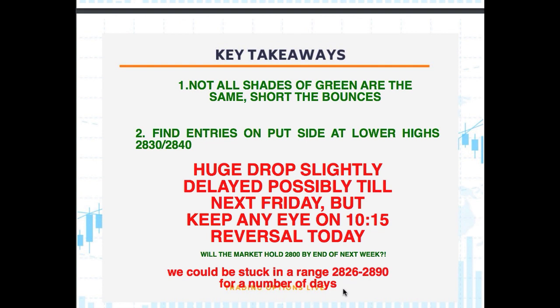Are we actually going to break down to it? So the ultimate question is, we're going to retest this 2805 level one more time. What's going to happen to the volume? Is the volume going to finally accelerate? Is the VIX going to break above 18? If that's the case, we're heading for a much bigger drop-off next week.